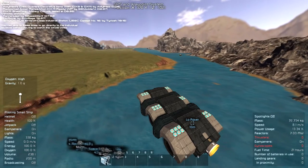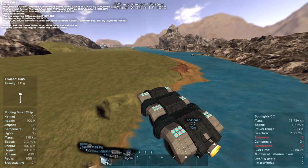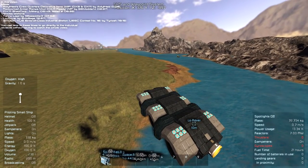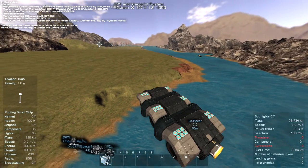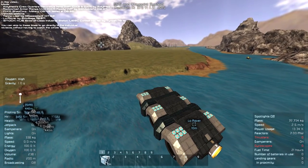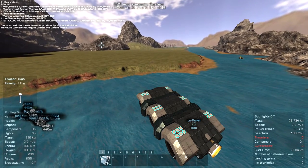Quite terrible at off-roading, this thing is. I tried again, this time trying to get a different angle. Unfortunately, I don't have the speed because the Lo-Rover isn't very fast by default. So eventually I do give up on that notion. I believe I give it another go here.